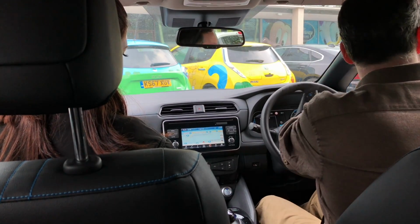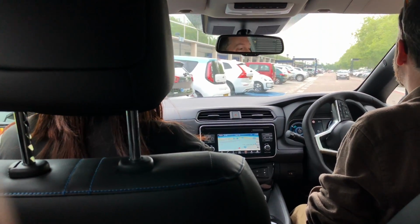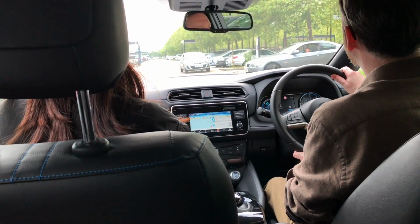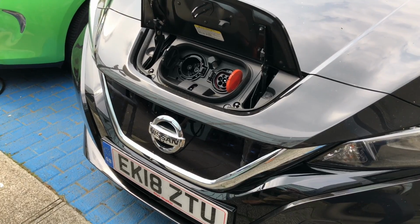And the LEAF was showing about 123 miles predicted range at about 92% when we set off from the EV Experience Centre, and we got it down to about 87%, and it dropped to 100 and something, still in three figures, 110, 111. So my sense was it's almost the same as the IONIQ Electric in terms of overall range, possibly even a bit less in some circumstances, and certainly not the efficiency that the IONIQ Electric has, but of course it does have a bigger battery, 40 kilowatt hours compared to 28 kilowatt hours in the Hyundai IONIQ Electric.